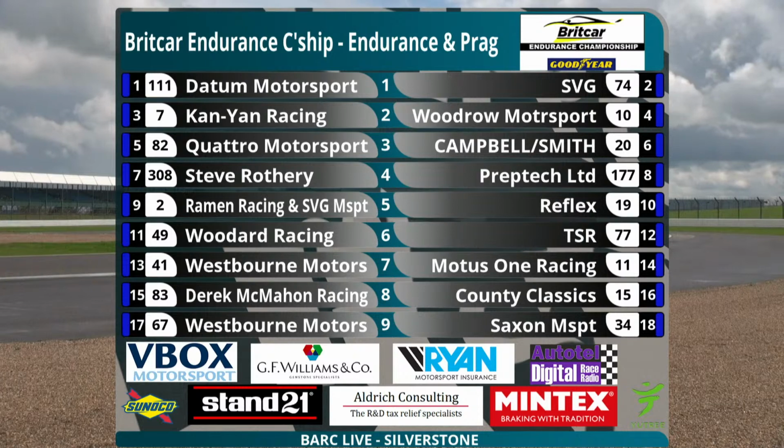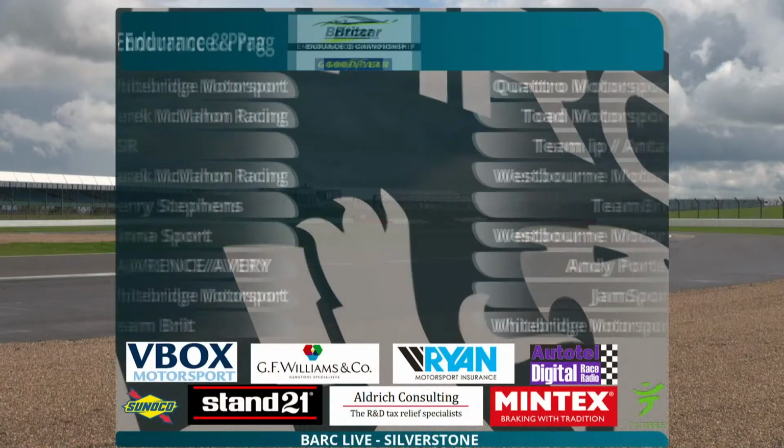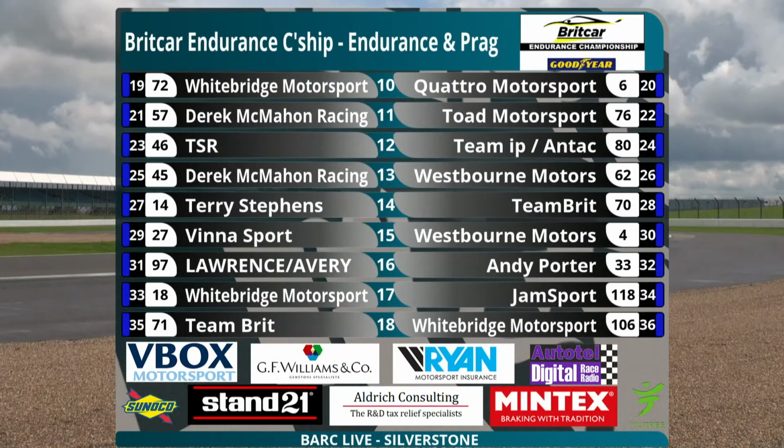He drives solo. The 9th row, number 67, which is James Black, driving solo in a Renault Clio run by Westbourne Motorsport, alongside the Saxon Motorsports number 34 Seat Leon. Alistair Lindsay, the driver of that one. He drives solo. That's row 9. On to the 10th row. Here's former champion number 72 Chris Murphy in the Whitebridge Motorsport car, normally seen in Aston Martins. Today he's in a BMW Z3. Alongside number 6, the Quattro Motorsport Ginetta of Bill Forbes.